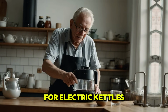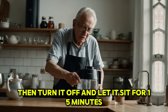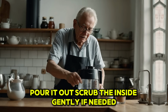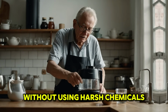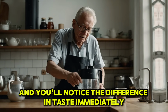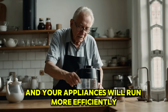For electric kettles, fill the kettle with the same vinegar and water mix. Bring it to a boil, then turn it off and let it sit for 15 minutes. Pour it out, scrub the inside gently if needed, and rinse with water. This easy routine removes mineral deposits without using harsh chemicals, and you'll notice the difference in taste immediately. Coffee becomes bolder, tea tastes cleaner, and your appliances will run more efficiently.